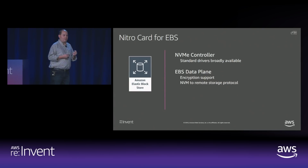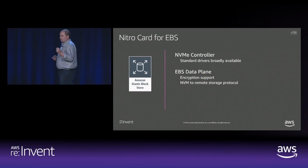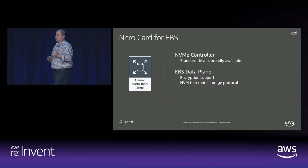Finally, the other really important capability of the Nitro Card for EBS is volume encryption. We rely on the Nitro Card to actually do the encryption of all of the data for encrypted volumes at the source of the traffic and using hardware-based encryption. So you never have to make a trade-off with Nitro between encrypting your data and getting the full performance out of the system, because that's all handled in hardware.